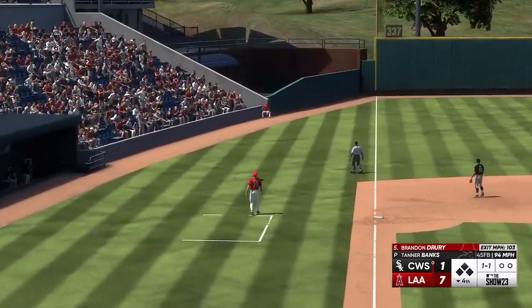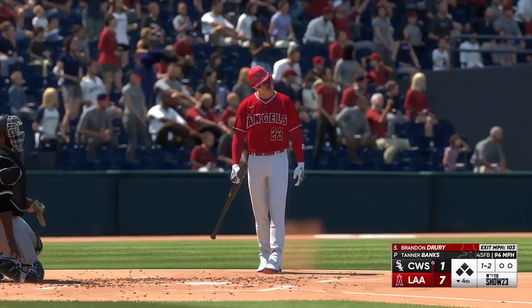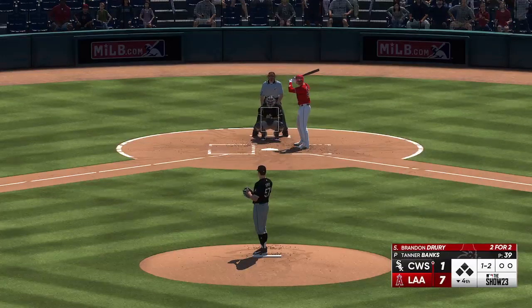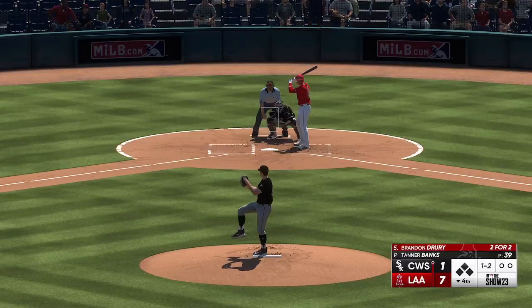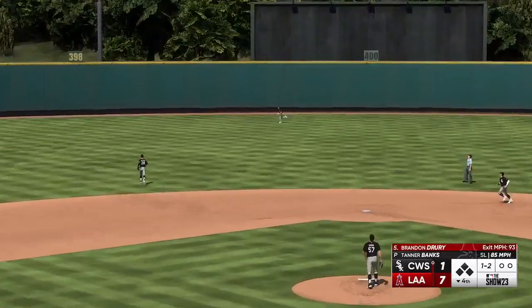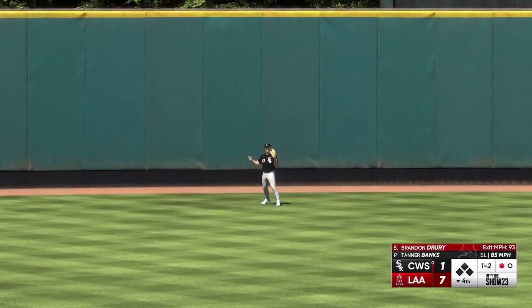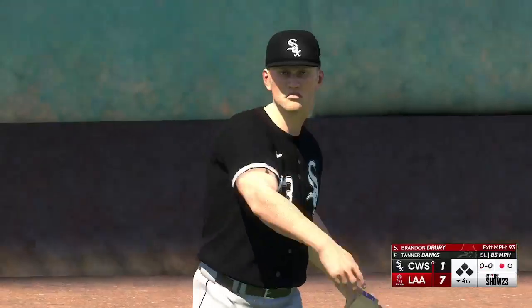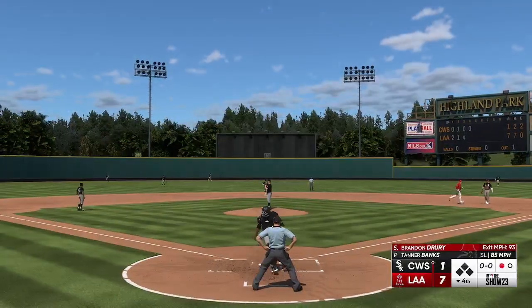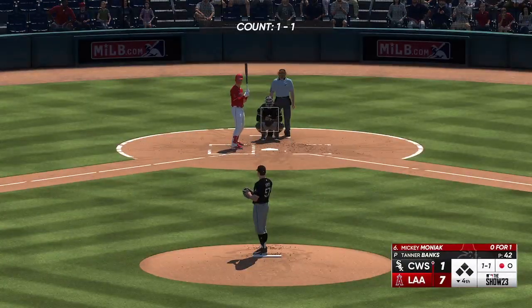The 1-1 is fouled off. Here's a 1-2. Into center. And puts the squeeze on that. One down. The designated hitter, Mickey Moniak, the next to hit for the Angels.